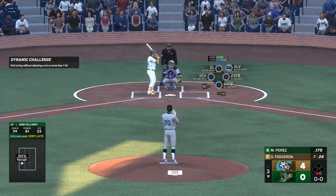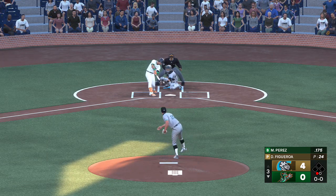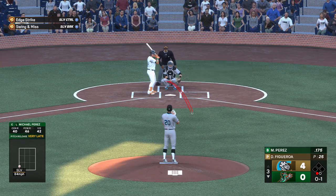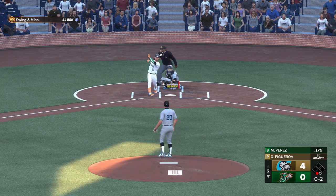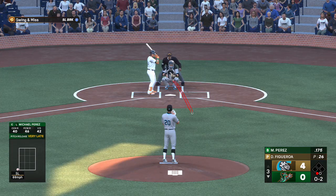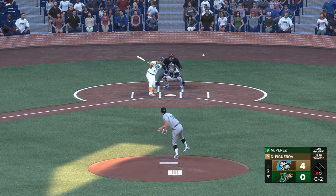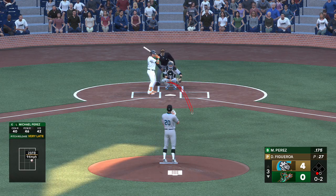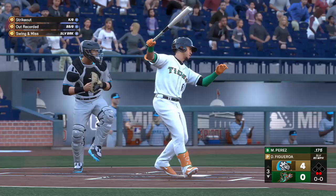And here's the catcher, Michael Perez. And he has struggled this year. And there's a strike. One strike on the guy. Swing and a miss. Not sure what was discussed in the hitters meeting before this game. They're swinging at just about anything. Here's the 0-2 pitch. Gets a piece there. Gets it by him for the strikeout.